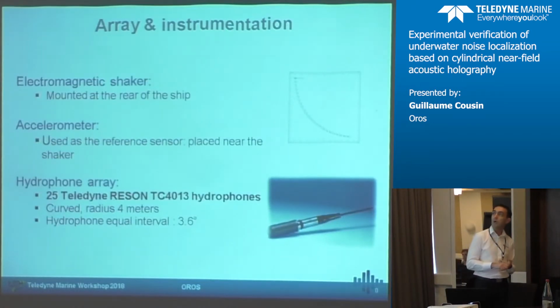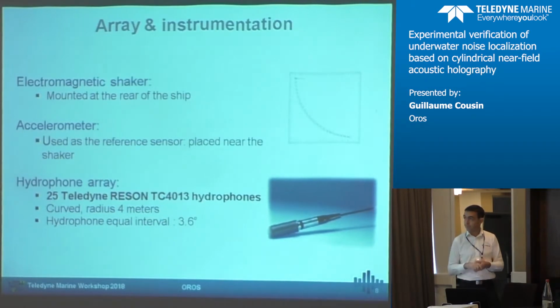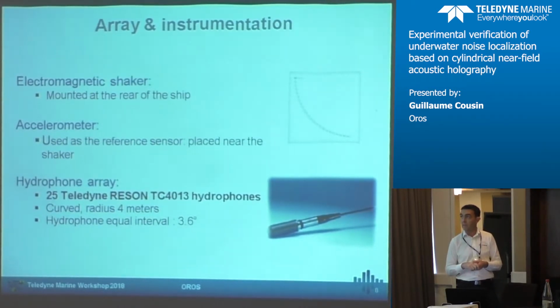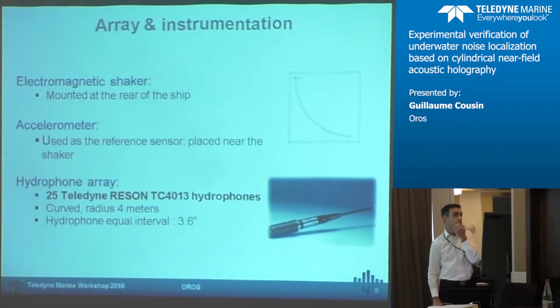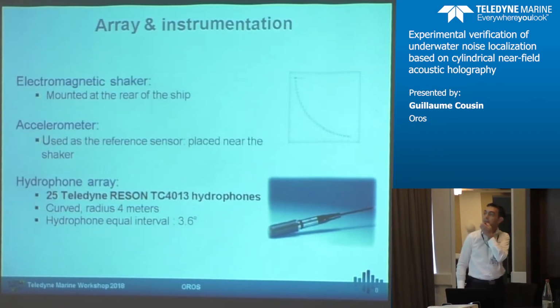So a shaker was used, basically mounted at the rear of the ship, and then there was an accelerometer used as a reference sensor. This accelerometer was placed really near to the shaker. This particular measurement was carried out on a hydrophone array based on 25 RESON TC4013 hydrophones. The radius of the array was about 4 meters, and they were placed at intervals of 3.6 degrees.